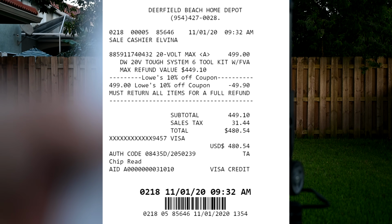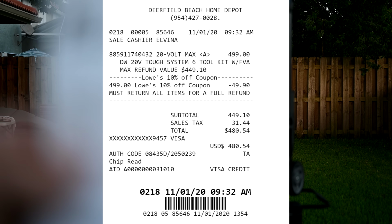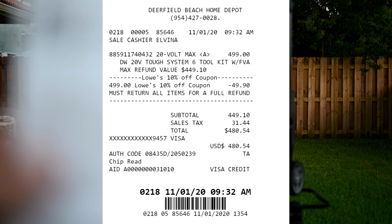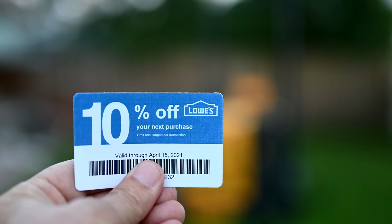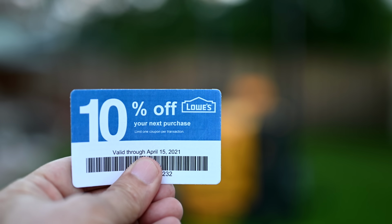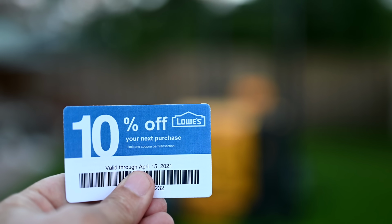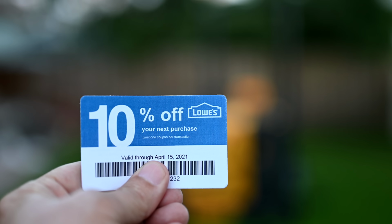So as you look closely here on the receipt, you can see exactly where it says the Lowe's 10% off coupon, and then it says $49.90 on there as the discount. Now we usually buy these on eBay. We do a search for 10% off Lowe's coupons and we'll find them there. And remember, these can only be used at Home Depot as a competitor discount because these are collected cards that have been used at Lowe's already.